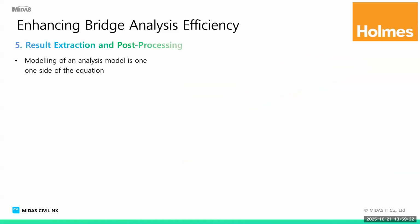Now, I know Pranav will show you all of the fancy things that MIDAS can do. Probably one of the things I've used the most so far is the results extraction tool out of MIDAS. When we set up a model, the analysis is done in MIDAS. We still need to get those results out, and we need to do design. As things change, as the span length increases and the bridge gets wider or the piles get deeper, those results need to be re-extracted, and the design needs to be updated to account for those changes.